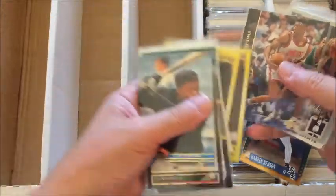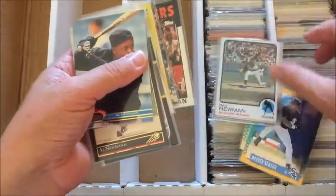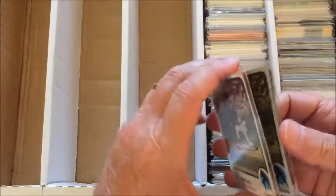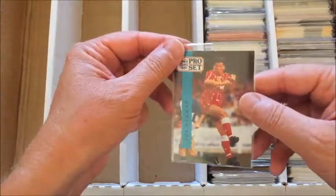Al Newman. Johnny Newman. Basketball. Johnny Newman. Oh, we got an older Topps. That is a 1973. See who's stuck to the back of him. We've got multiple ones of him. The edges aren't in the best shape, but we'll stick them aside because they're older. There's another soccer player, Rob Newman. Doesn't mean anything to me.